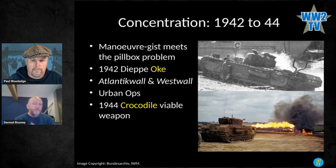It got built anyway. The Churchill Oke, I think that's the top picture there, was deployed during Dieppe. Not a great success, apparently. But lessons were learned from that. We need this system to get over the Atlantic Wall, over the West Wall, and any of those urban ops that we're going to be fighting. 1944 comes along, a perfectly viable weapon system. The Crocodile we spoke about before.